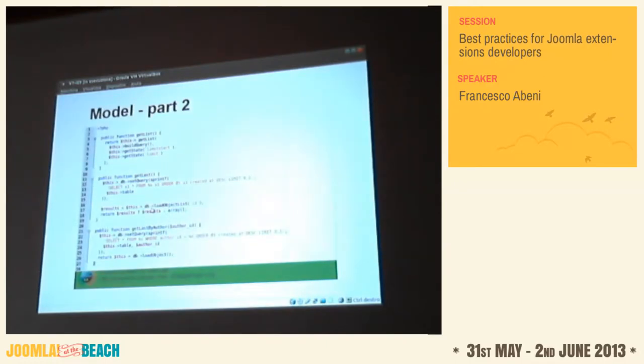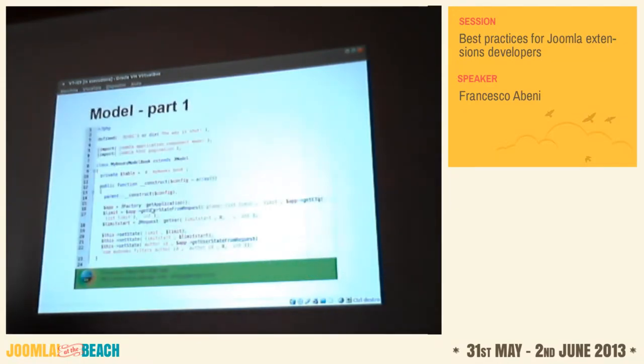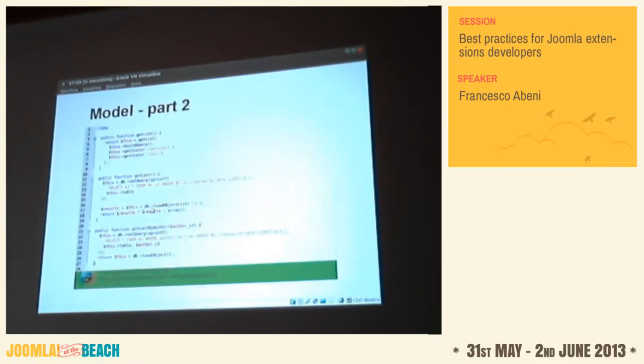Okay, I will publish the slides so you can. Yeah. What's wrong when you put limit start and limit into the model? No, it's good. It's okay. Oh, sorry. This is the model. Yes, this is the model. The model is okay. It's fine to put these things in the model. Okay, we have several methods from the model.